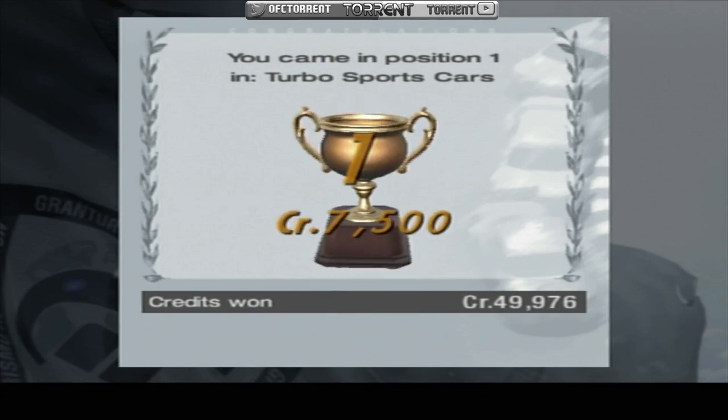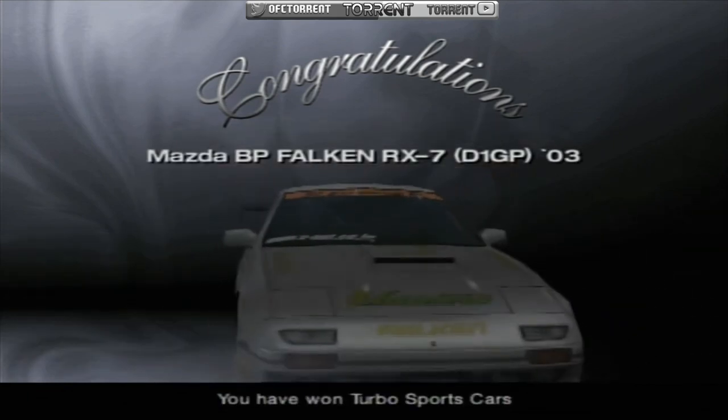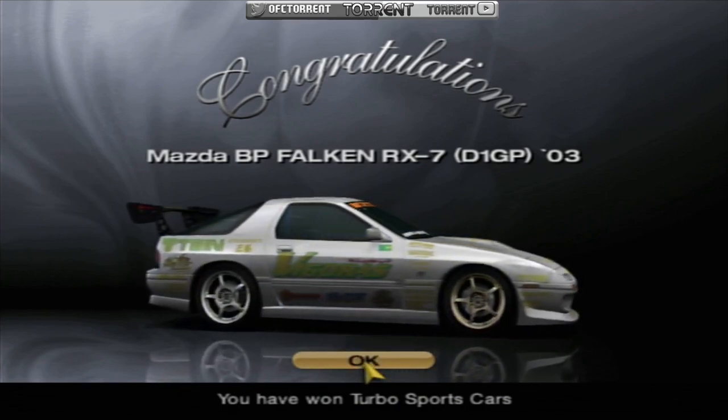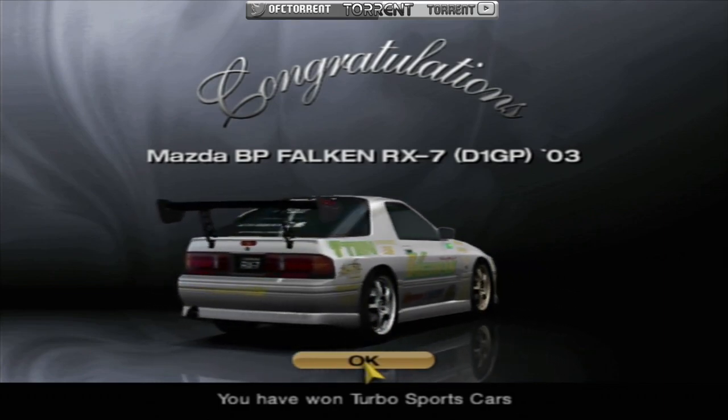Anyway, that's 7.5k. We've at least made some of our money back. The pointless tires that I bought for the Legnum. Come on then, show me my car. Here we go. Something good. Ooh, it's a D1 Drifters Falcon RX-7 from 2003. So that's two drift cars I've got now.